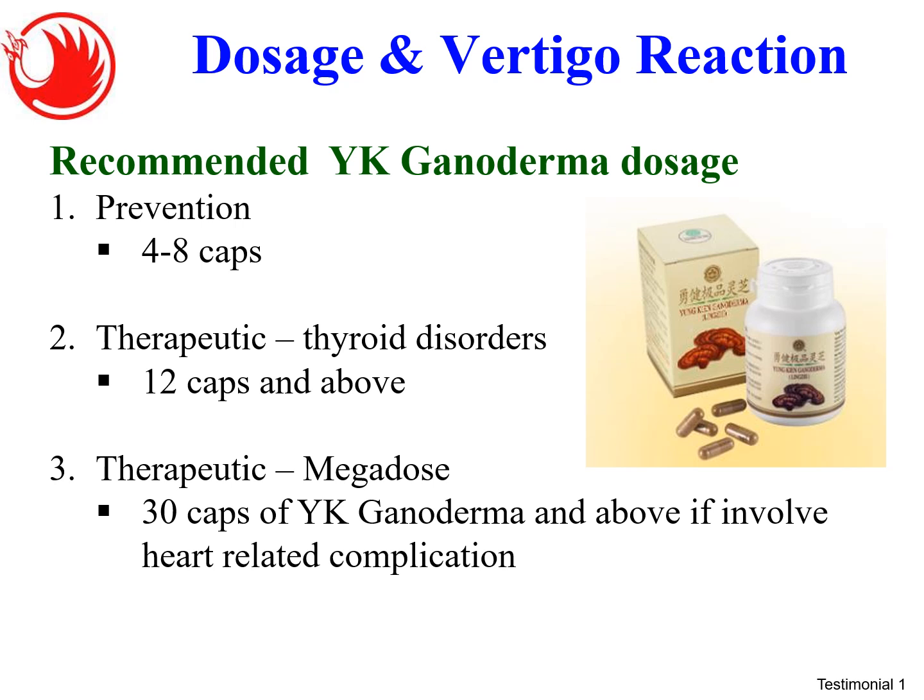Next is the therapeutic dosage for those with thyroid disorder. In cases related to thyroid disorder, a therapeutic dosage of 12 capsules and above is suggested. This higher intake aims to provide additional support to individuals managing the thyroid condition. The last one is the mega dose for therapeutic effect. For therapeutic mega dose, particularly when heart-related complications are a concern, a dosage of 30 or more Yonkin Ganoderma is recommended. The higher intake is to address specific conditions and may require careful consideration.